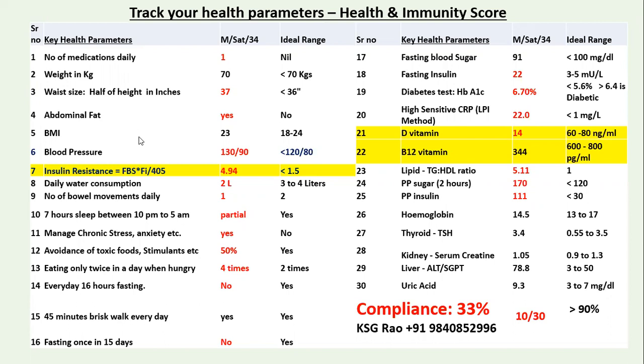There are certain physical parameters, certain habits, and a few blood tests. All put together, there are 30 parameters. We'll check how many of the 30 parameters we are within the range and out of range. So our objective should be to try and become within the range in all these 30. When you are within the range in all these 30 parameters, I can guarantee you that you will be healthy and hale.